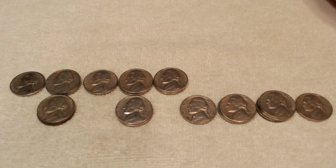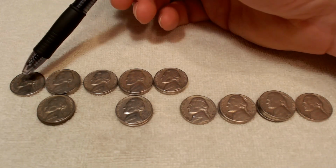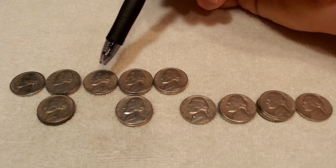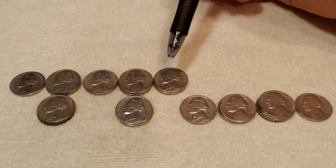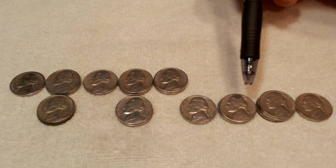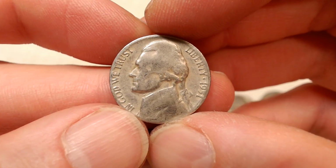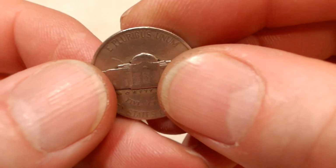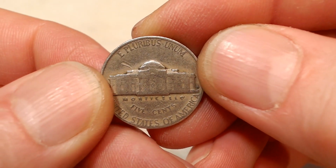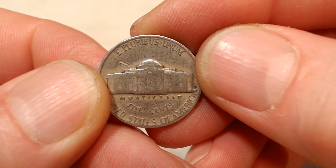And here are the finds from the 50s. We have a 1951, which we'll check for an S mint mark later. We have 1952P, 52D, 53P, 54P, 54D, 1955, which we'll check for Philadelphia later, 1956D, 57D, 58D, and 59D. Okay, if this 1951 has an S mint mark, it's a semi-key date. Let's see what happens. It's a Denver. So close, but so far.